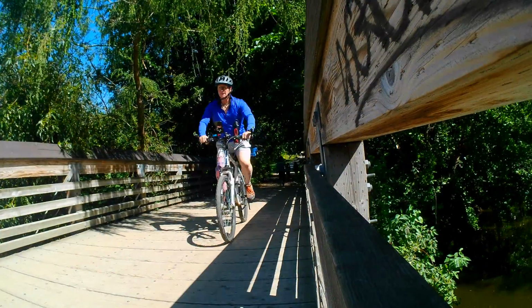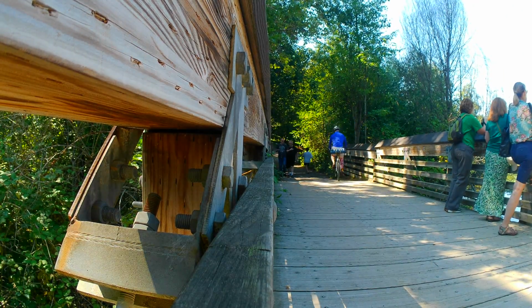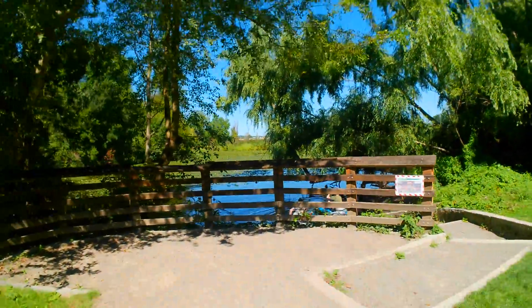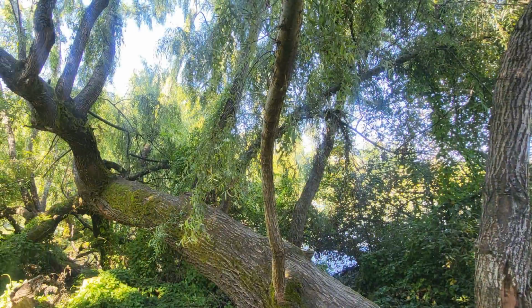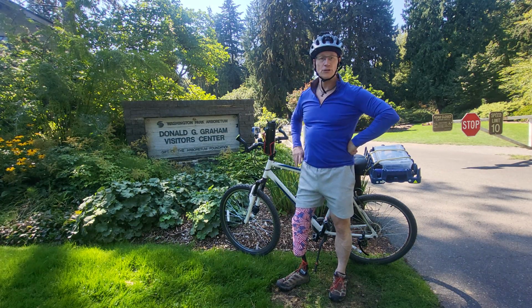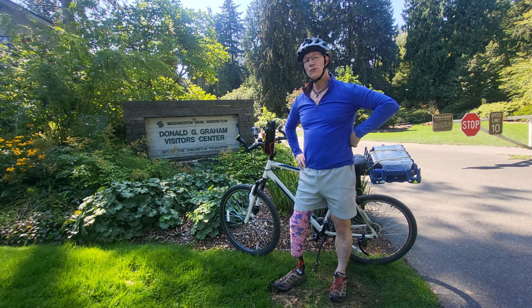Cross this little wooden bridge, and take a little side trip to a viewpoint where you can also launch canoes and kayaks. Well, we've made it back to where we started here at the Donald G. Graham Visitor Center, and gonna roll around the loop and went down to Foster Island.